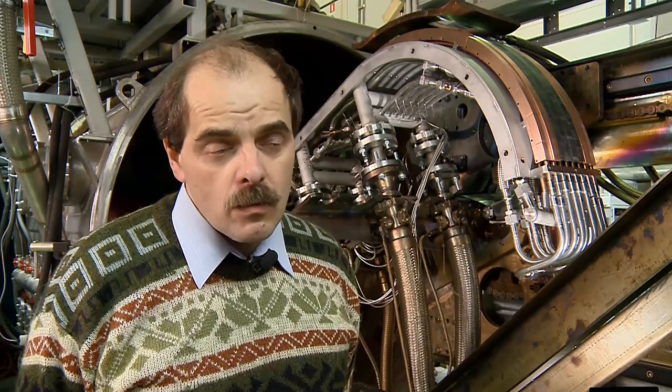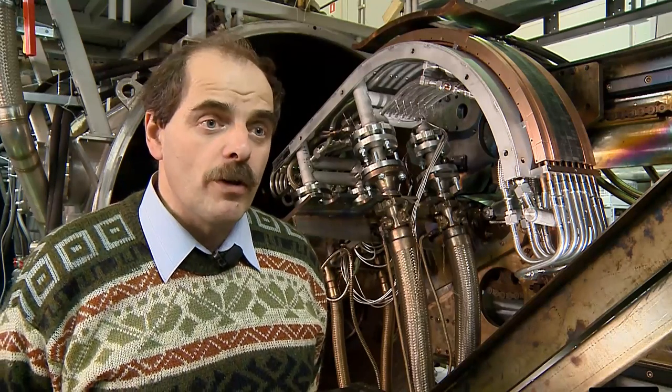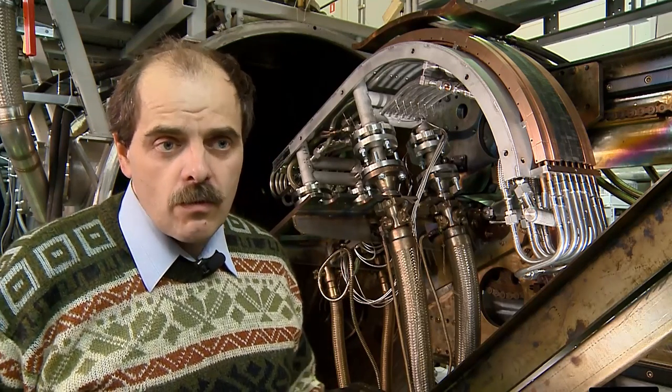The tests we are carrying out there consist in loading the plasma-facing components with the same heat they will be exposed to at ITER. For that, we use an electron injector. The target surface will be heated by the electron beam inside the vacuum vessel that you can see on my left.